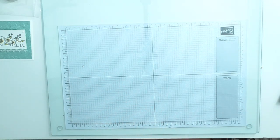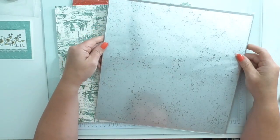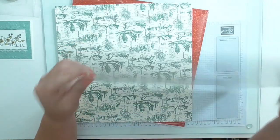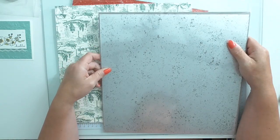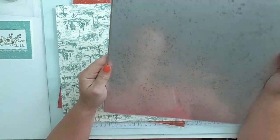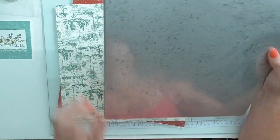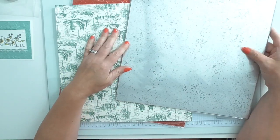We also get heaps of product. So here's a new one that's going to be coming in September, and this is called Mercury Glass Designer Acetate. I'm not going to get it all out because you're going to see it all in the midst of things. There I am. Look, I've got my holiday top on. I'm still in holiday mode.